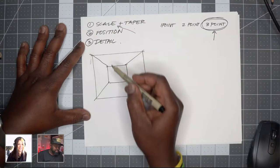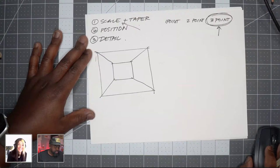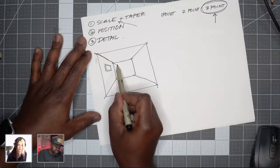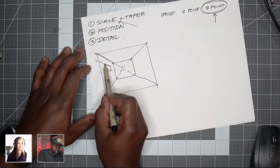Now you may be looking at this and thinking, wow, it's just two rectangles with lines connecting the corners. Well, if we add some more details, and I'm going to try and follow the general flow of these lines. If you notice, these lines appear, if I were to extend them, to converge at some point off in the distance. That's called a vanishing point. So as I draw these other lines, I'm trying to imagine, oh, these lines also converge to some point.